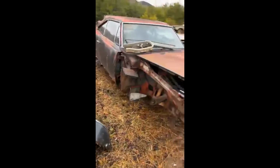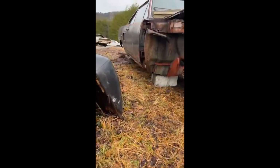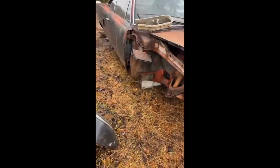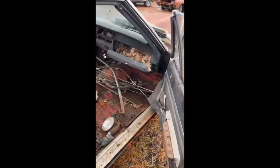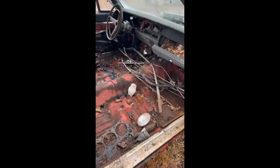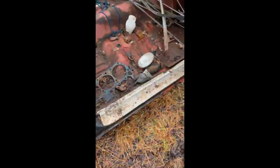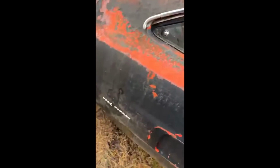That must be the seat out of it. On blocks. Have to load this sucker up with the forklift. Rat's nest. If you want to find out who the previous owner is, take that comb and have it DNA tested.